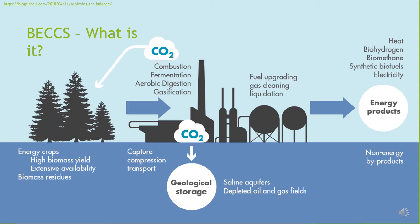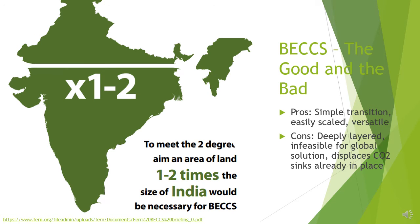BECCS substitutes the fossil fuels used in standard combustion power plants for biofuels such as trees. The emissions from this, already cleaner fuel source, are then stored in reservoirs beneath the ground using current carbon capture and sequester technologies. BECCS benefits are that it's easy to convert current power plants to BECCS power plants. It's scalable and versatile. Its drawbacks are that it's deeply layered, making it possibly not negative emissive. The land area requirement could be as large as 2 times the surface area of India, and it would likely displace already in place carbon sinks, such as current farmland.